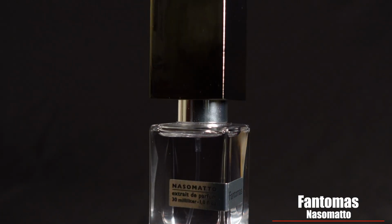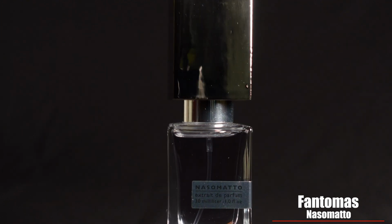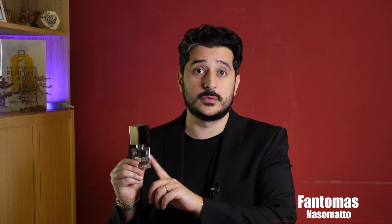And number 4 spot, Nasomatto Fantomas. To be honest, nobody was expecting this, so it was a surprise when it was announced, because I think we thought the Nasomatto line had just ended. So it was a really pleasant and really good surprise to have another release from Alessandro Gualtieri, the nose and creative director behind the old Nasomatto line. It was really cool to have this.